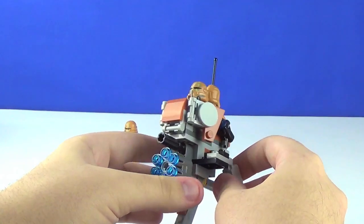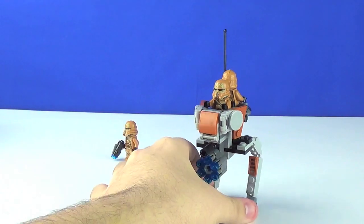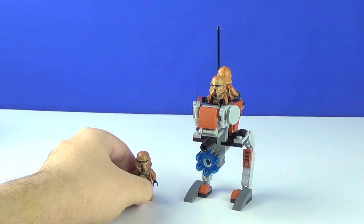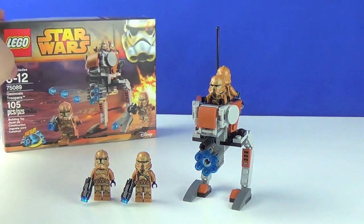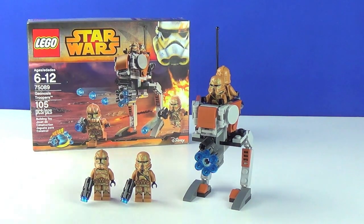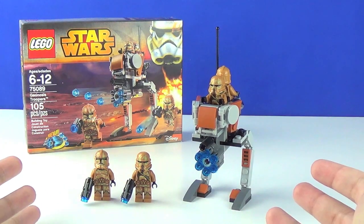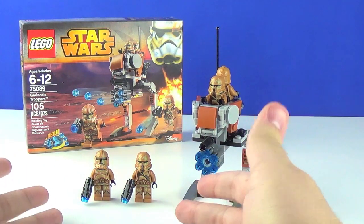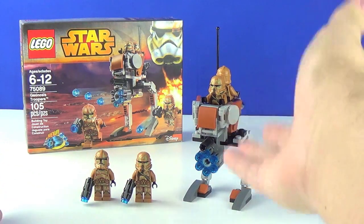And man, this set is awesome. It really is. I love the Walker. I really do. Yes, it's not accurate. Yes, it doesn't exist in any Star Wars canon, but neither do the clones, unfortunately, and it's just overall a completely inaccurate set. But, I mean, you cannot deny that what the LEGO Group really nailed with this set was the printing on the minifigures, phenomenal, and then the actual playability with this new Walker.